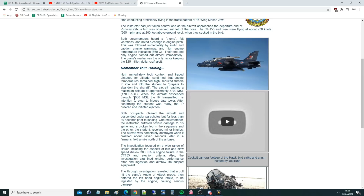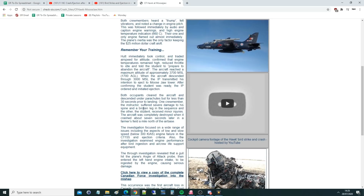When the aircraft descended through 3,000 mean sea level, the IP transmitted his intention to eject to Moose Jaw Tower. After confirming the student was ready, the IP ordered and initiated ejection. Both occupants cleared the aircraft and descended under parachutes, but for less than 30 seconds prior to landing. One crew member, the instructor, suffered severe damage to his spine.